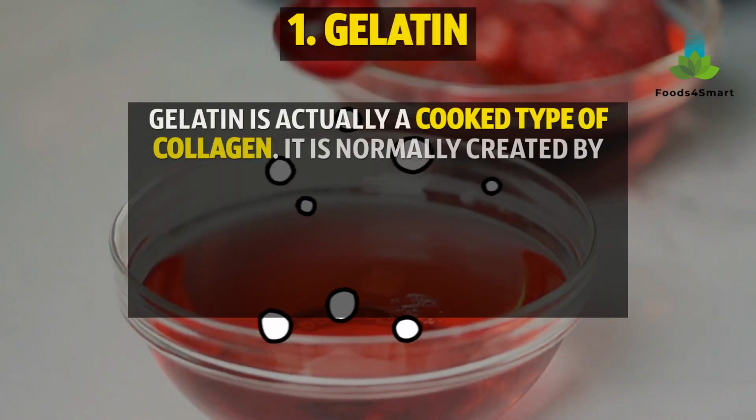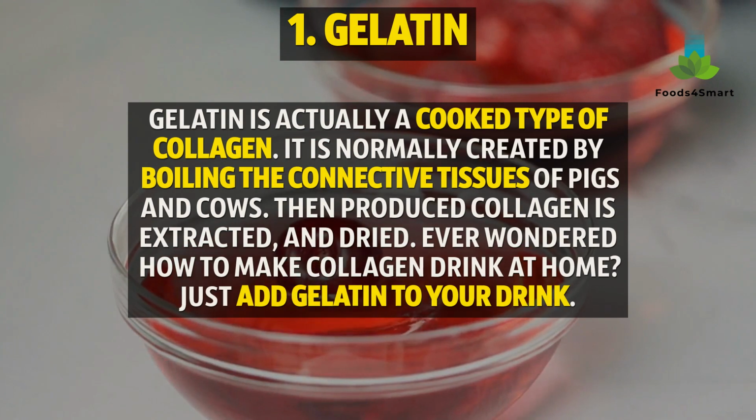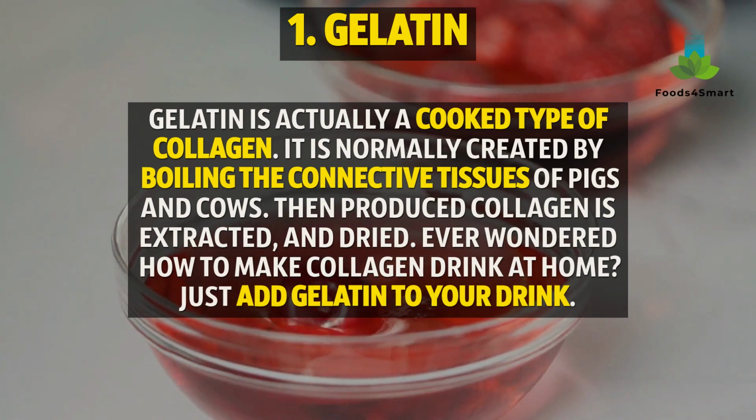1. Gelatin. Gelatin is actually a cooked type of collagen. It is normally created by boiling the connective tissues of pigs and cows. Then the produced collagen is extracted and dried.